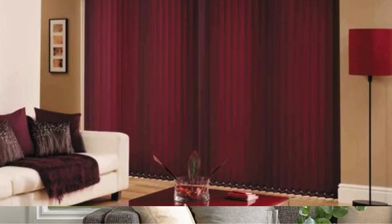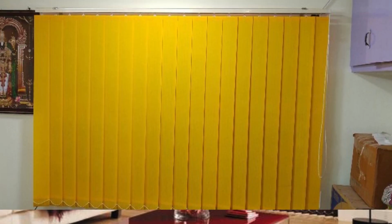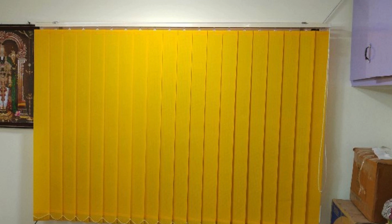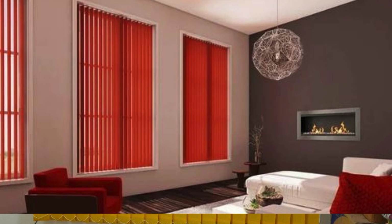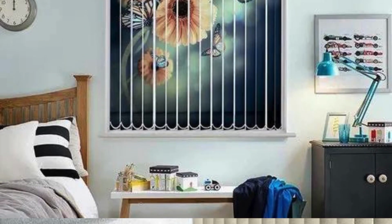This versatility makes vertical blinds ideal for rooms with large windows or sliding glass doors, where traditional horizontal blinds may be impractical. In addition to their functionality, vertical blinds offer a sleek and modern aesthetic that complements a wide range of interior styles. Whether you prefer a minimalist, contemporary look, or a more traditional design, vertical blinds can be customized to suit your taste and enhance the overall decor of your space.